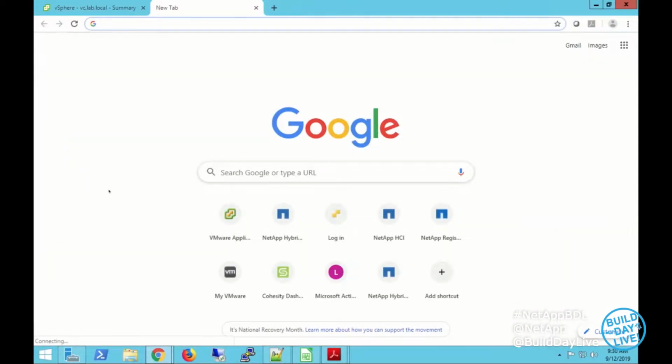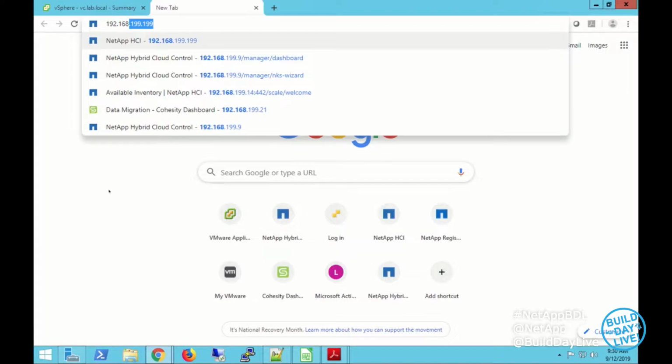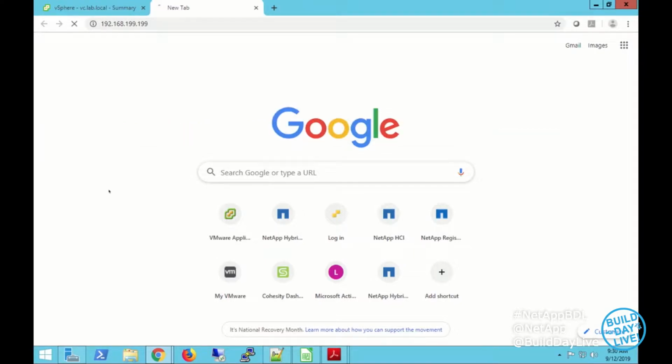Okay. So it's on my management network of 192.168.199.199. And this is where we find out whether you rebuilt it exactly the same today as you did the previous day. Now we're a little concerned at the time. Yeah, and if this doesn't launch, we'll just pull it up into.